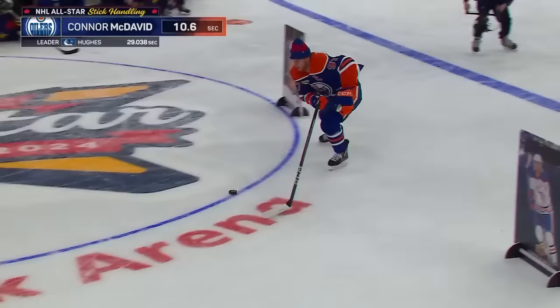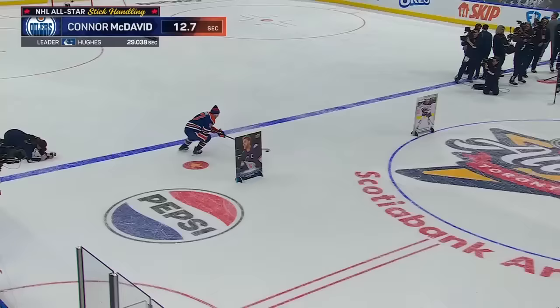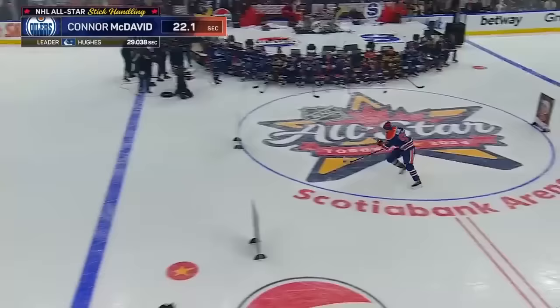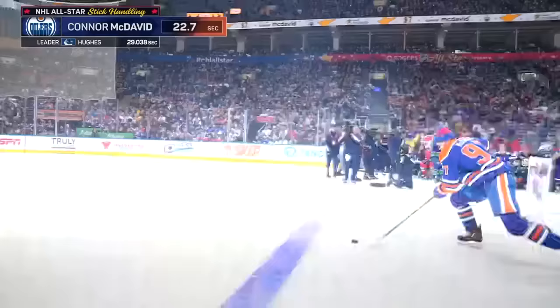Now he's going to wheel quickly. Whoa, little stumble on the edge there. You can see the transition is not quite as smooth as a defenseman. Right. But still not too bad. I thought Cale Makar would do this one as well. He's going to beat Hughes. Oh my goodness. Unbelievable.